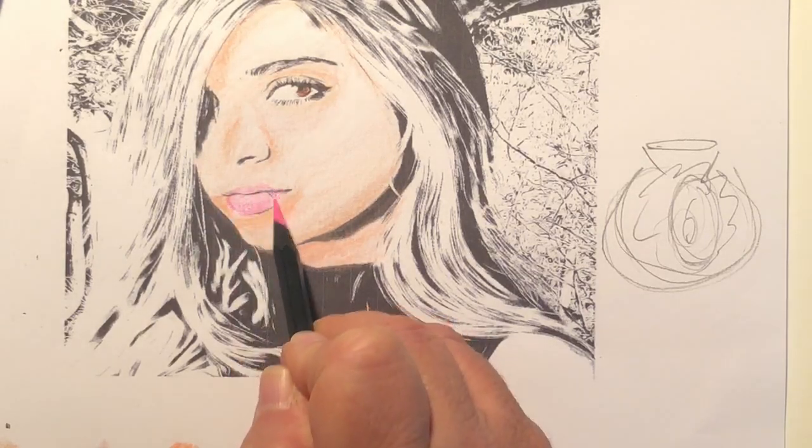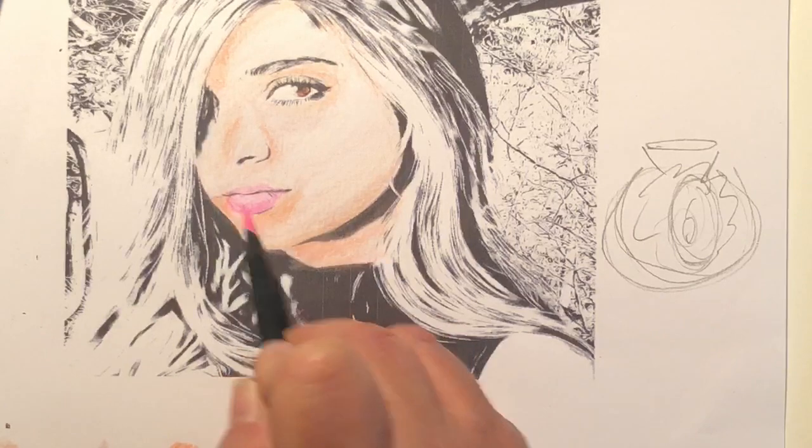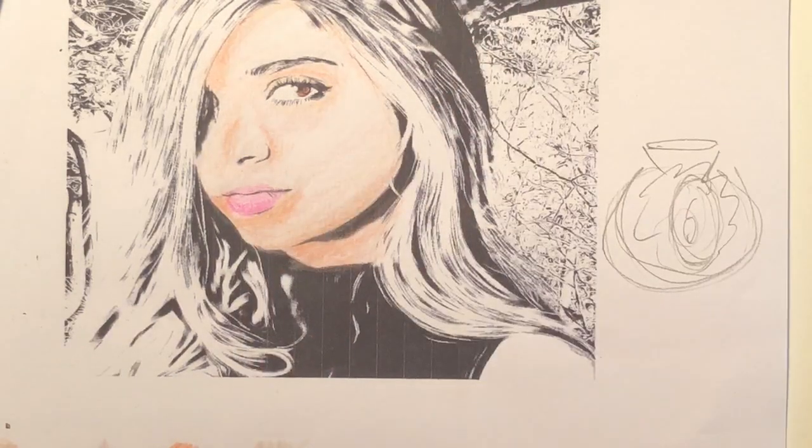So I'm just adding this color so it's darker at the bottom of that lip so it looks like it's a little more pouty.